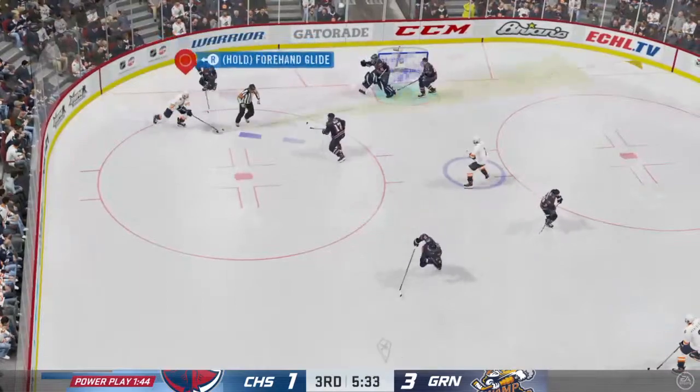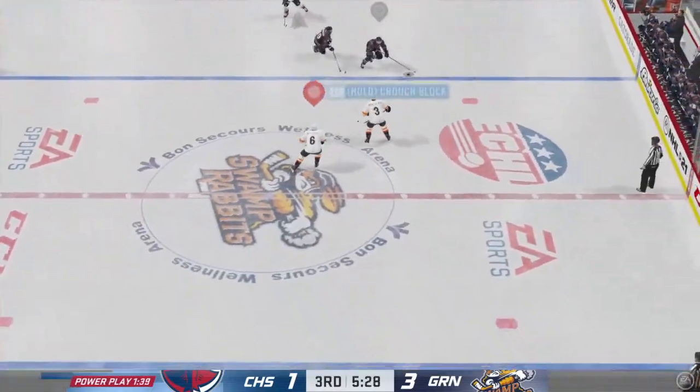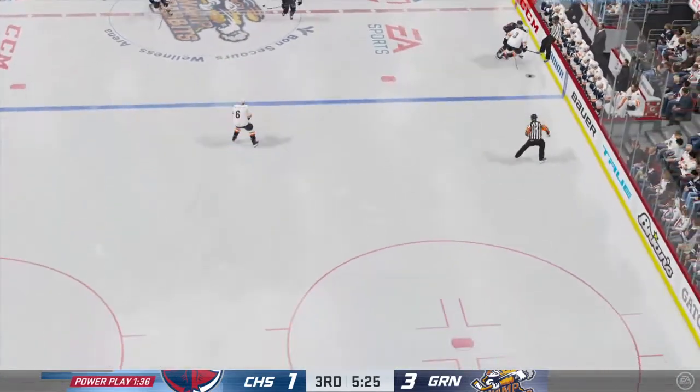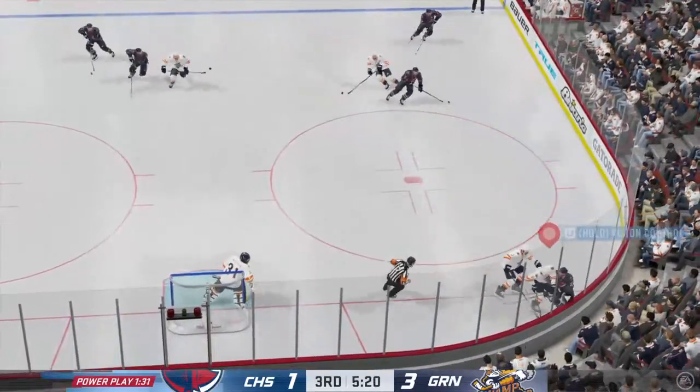And now it's grabbed by Thompson. And that's blocked. Stayed by the goaltender who stayed with it on the redirect. Smothered that in close chance. Takes control of the puck.